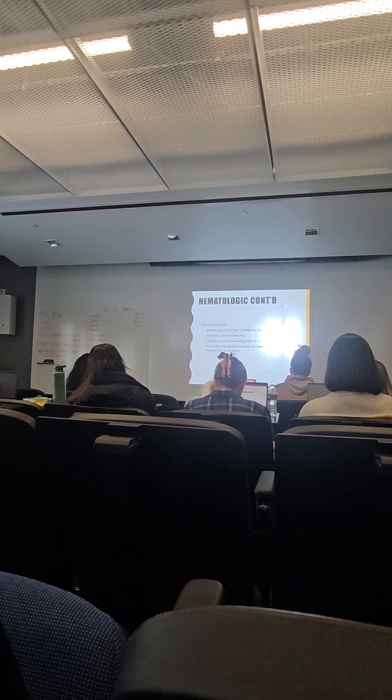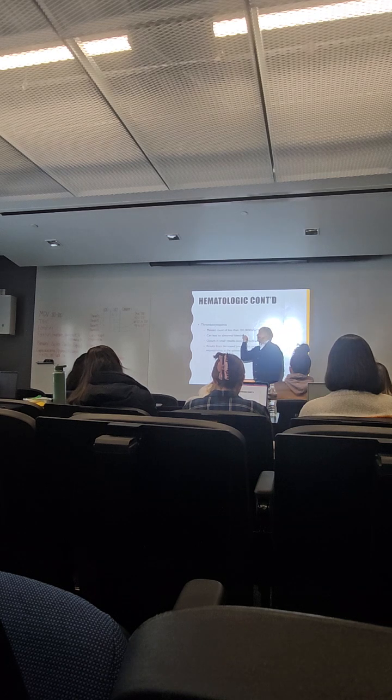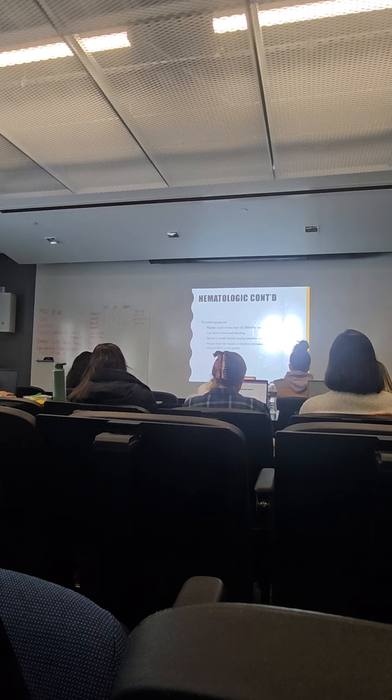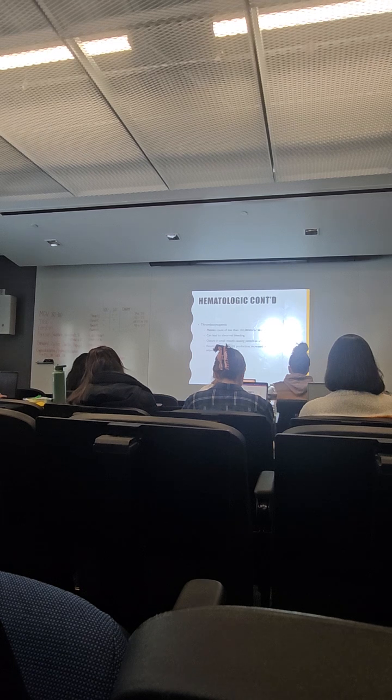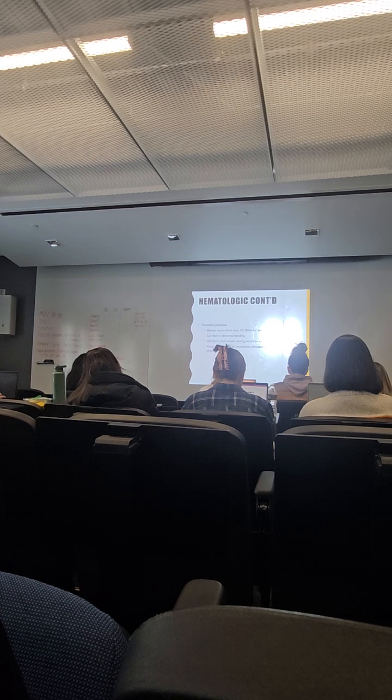150,000 to 450,000. So, for somebody to have thrombocytopenia, their platelet count needs to be less than 101. Okay? So what would that mean for the person? This is a decrease in platelet count that could be caused by leukemia, having a bone marrow dysfunction, having aplastic anemia that we just discussed, by having infections such as TB, Hep C, chronic alcohol use, chemo, radiation.